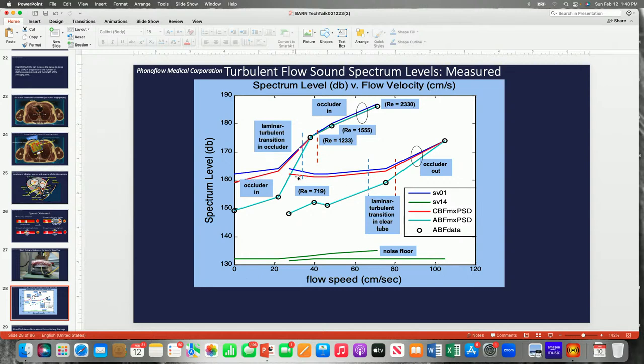And here is what we heard along this speed trajectory when there was no artificial occluder in there. When we put the occluder in, that level started to jump at a very low flow rate. This is what really gives us hope for this pre-symptomatic detection of CAD, that we can begin to detect as low as 20, 25 centimeters per second that there's a blockage. We don't have to wait to get out here when the levels are high enough to be 75 or 90% blocked.